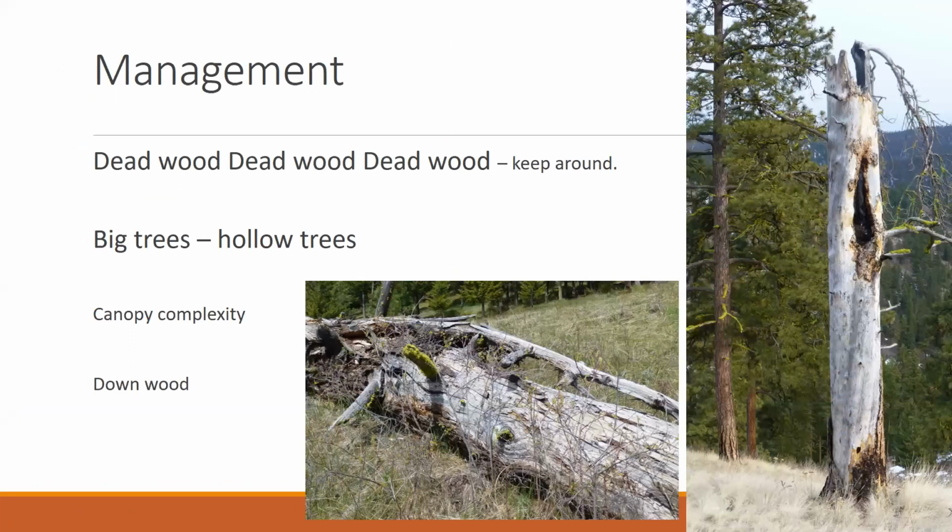Okay, so here last section here, management for excavators. Dead wood, dead wood, dead wood, keep it around. Don't feel like you've got to, quote, clean up your forest. Candidly, when I meet someone and they say, I want to clean up my forest, I kind of cringe, because forests aren't tidy. Forests have varying elements of live trees, dead trees, down logs.